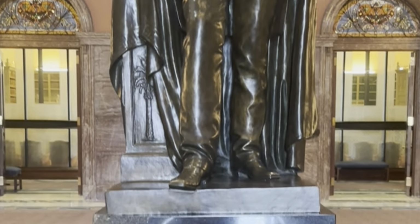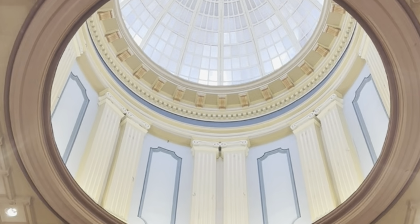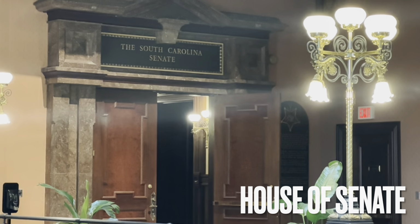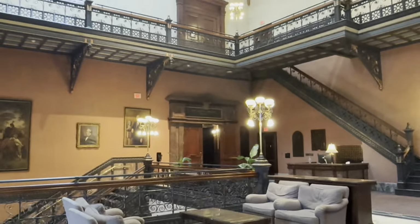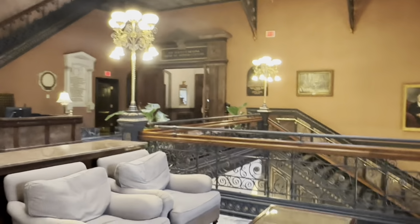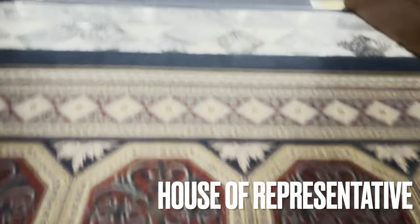John C. Calhoun. Look at that up there. So that's the House of Senate. We're heading to the House of Representatives. And they have a spiral staircase over here. Baby, see this, they just let you walk around. Yeah, this is what I like. Nice, isn't it? It's really nice. It's different, right?